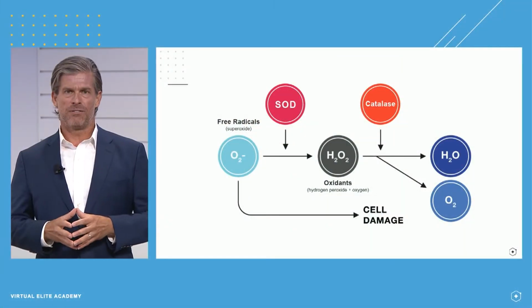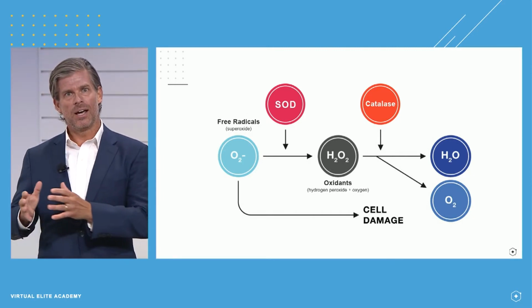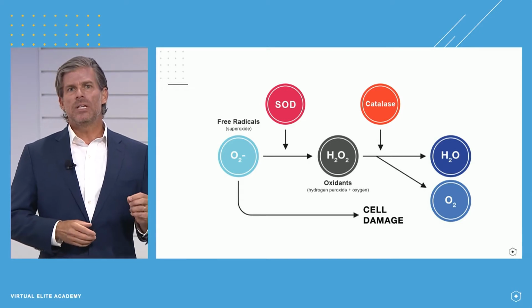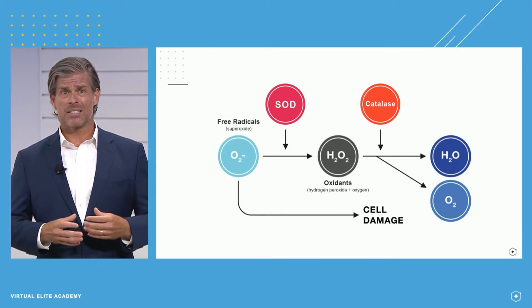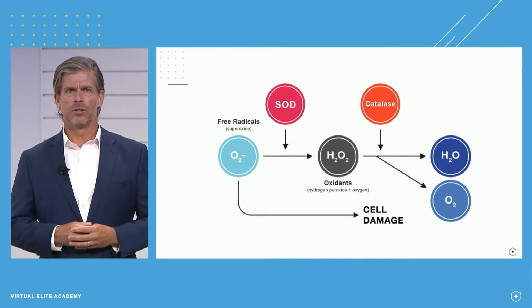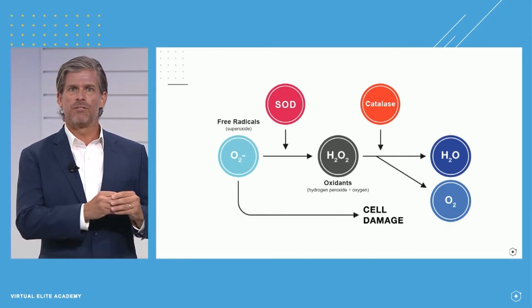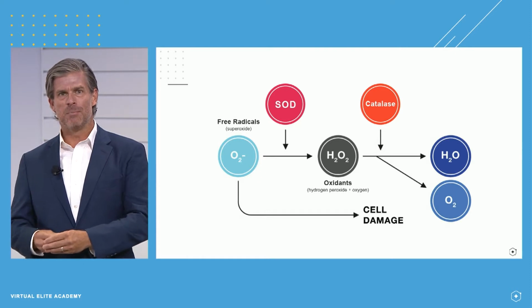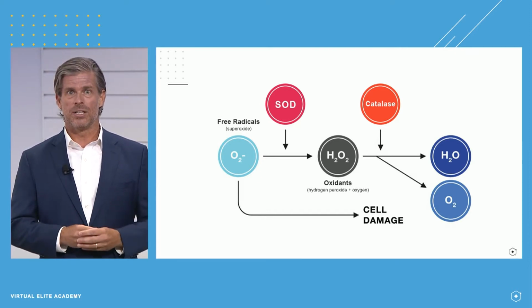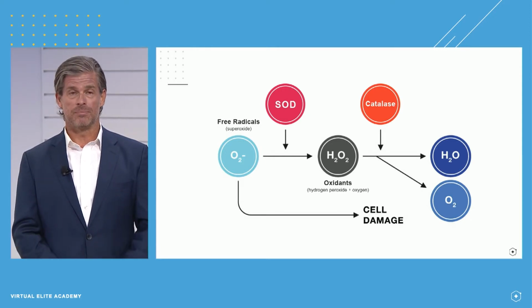These two enzymes, SOD and catalase, work in tandem to ultimately detoxify free radicals and oxidants back to simple oxygen and water. SOD starts by taking some pretty nasty free radicals, mostly generated by the mitochondria, and converts them to a less toxic oxidant. Then catalase jumps in and converts the oxidants generated by SOD to, like I mentioned, simple oxygen and water, and then the reaction is complete.